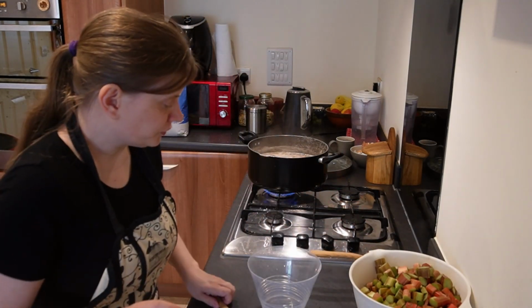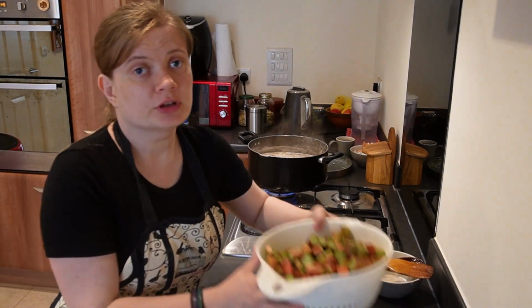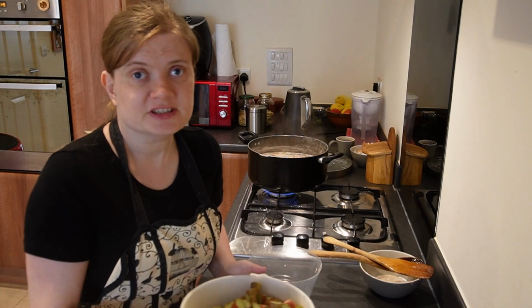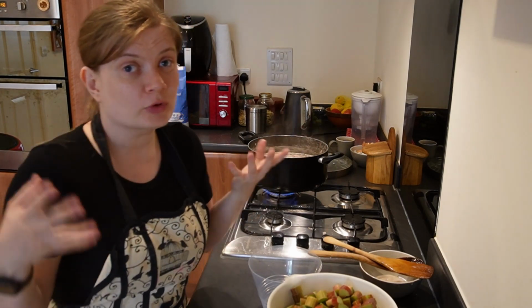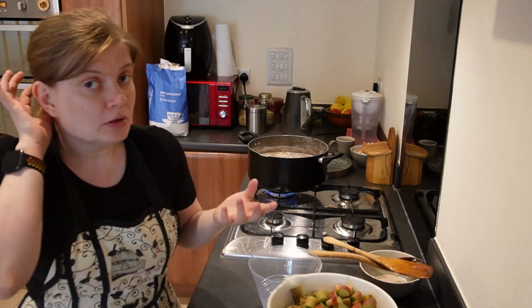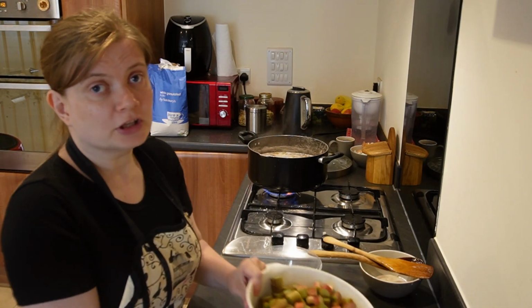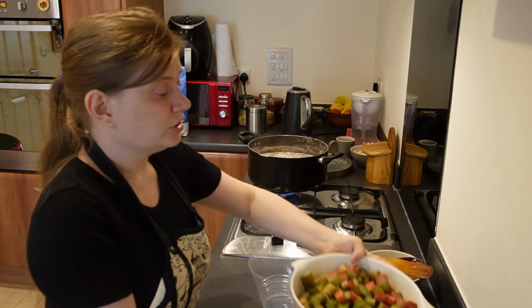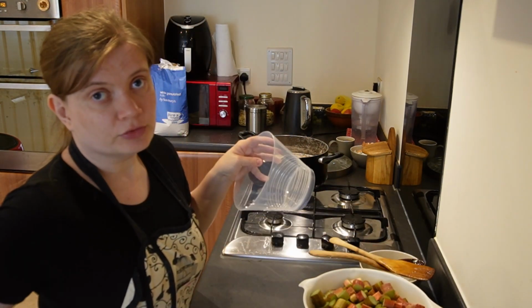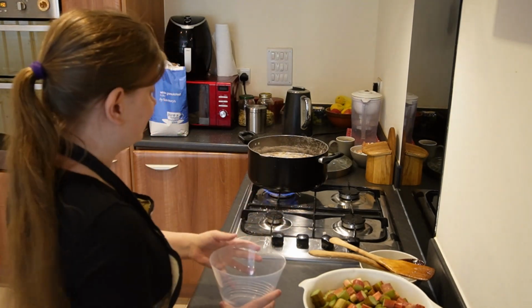Jam is boiling beautifully, but while it's doing that, I'm going to start on the crumble because I'm going to freeze it, so the underside, the rhubarb, will need to be cool before I put it in the freezer. So 1.5 kilos of rhubarb, that's three lots, and then I need 300 grams of sugar. I'm going through the sugar like crazy today.